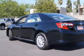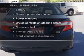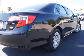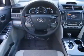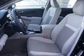This vehicle has both. And with these notable features, you won't want to miss out on the opportunity to own this amazing ride. Power door locks, power windows, cruise control, an AM/FM stereo with a CD player, power mirrors, power steering, air conditioning.